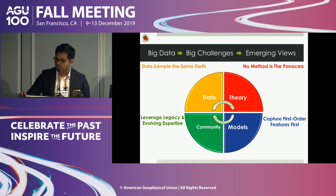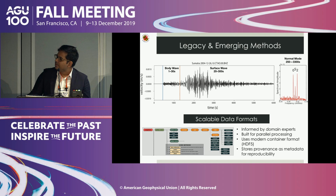And I'm first going to focus on the data aspect. There is a recent impetus on fitting full waveforms, such as these from the Sumatra 2004 earthquake, magnitude 9.0, that are recorded at the CTAO station in Australia. And you can see that you can either try to fit the full waveform, but you can also leverage the existing expertise in the community and existing wisdom that process data at various frequencies. So these are in time domain, but then you can also look at really long time series in frequency domain, and you'll see these normal modes at really long periods.